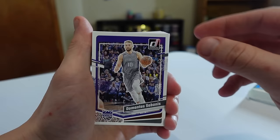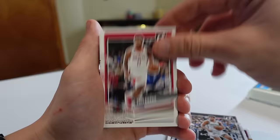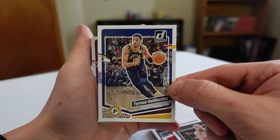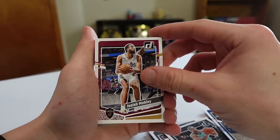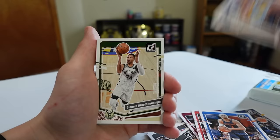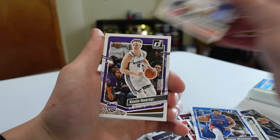Base, base, base, base. Actually, just found out that I have a really good rookie of this guy, and it's worth some money because he's kind of a dog. Base, base. Ja Morant, is he back in the league yet? Base, base, base, base.